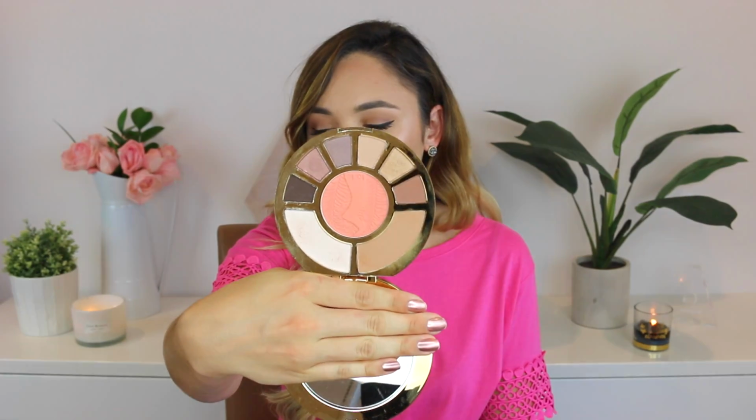I am extremely impressed with this, you guys. I never like every product in a palette. I just never do. I don't know if I'm picky or what, but I love everything in this. Everything is so creamy, so blendable, very pigmented. I think these products are honestly way more pigmented than I was expecting.